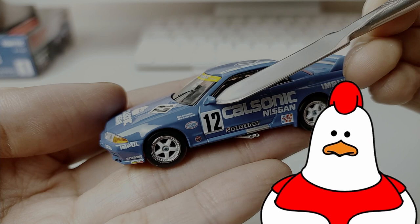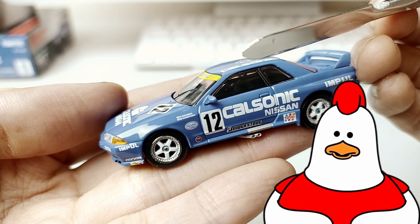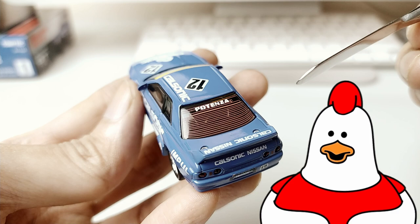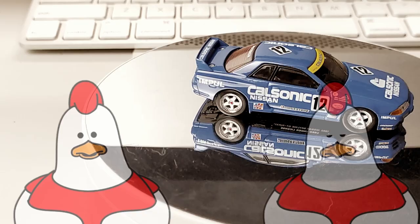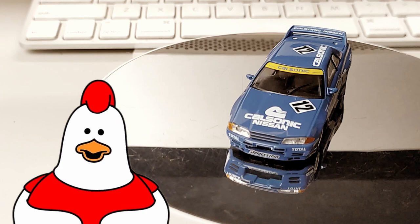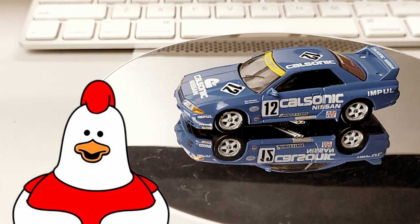The Mini GT usual suspect is always these fragile rubber side mirrors. And I think this defogger is a bit unnecessary, or at least its line should not be as thick as this. In general, this car is the best bargain for Calsonic enthusiasts. Very, very recommended. Affordable yet has amazing details.